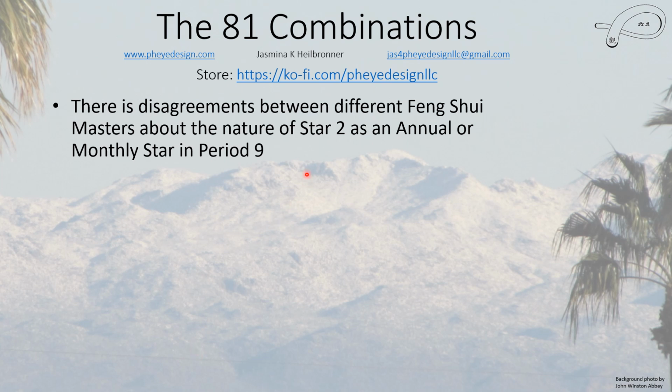Now, this is one big issue. There is disagreement between different Feng Shui masters or different schools, perhaps, about the nature of star 2 as an annual or monthly star in period 9, and the same thing would occur in period 1 and maybe even in period 2. Half of them believe one version and the other half believe the other version.